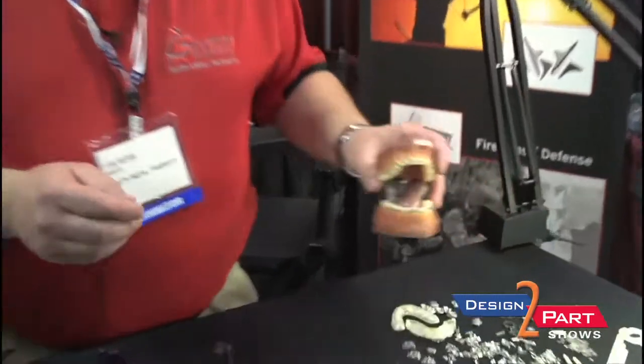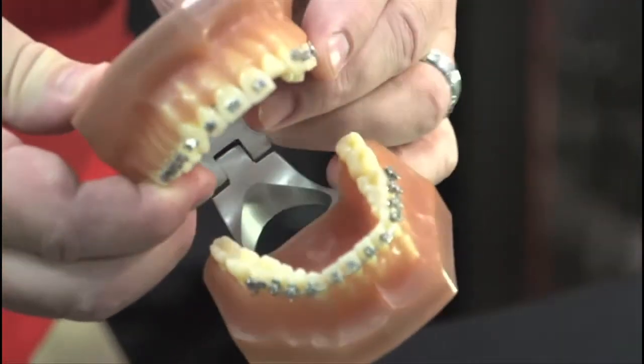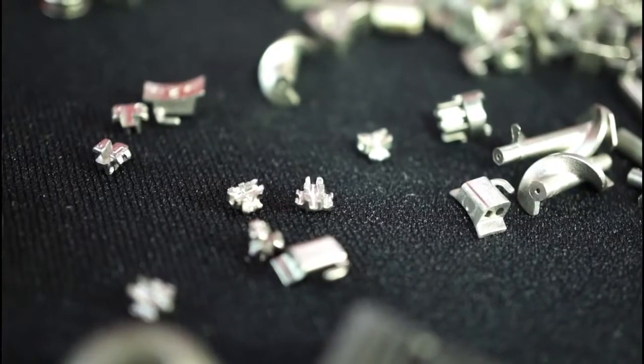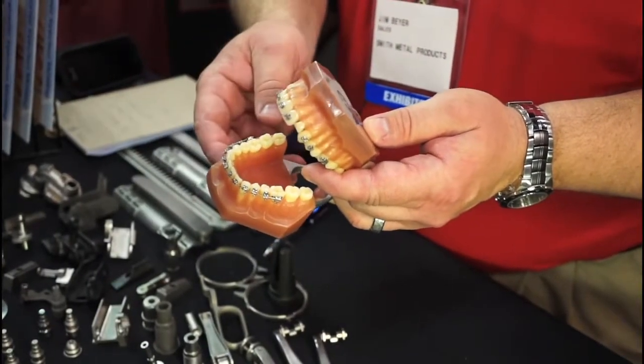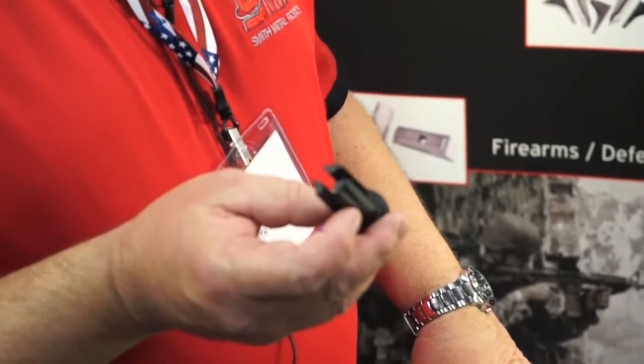We make a lot of these little brackets on the braces for our customers. We have a few different customers that we make these for. There's all kinds of little tiny features in here, and the tolerances are very tight, plus or minus 1,000. This part is a weapon part, and it's called a flash hider. Basically, it hides the muzzle flash from a gun when it fires out in the field.